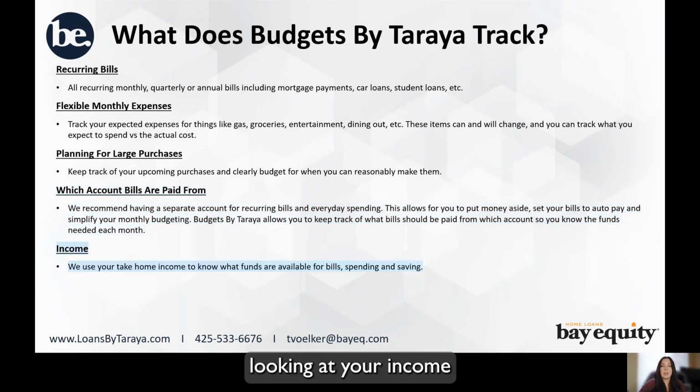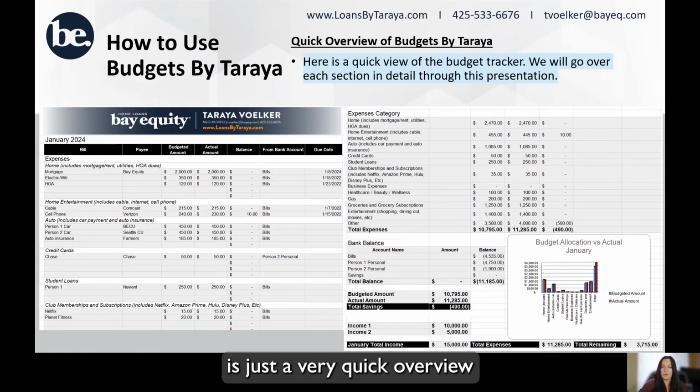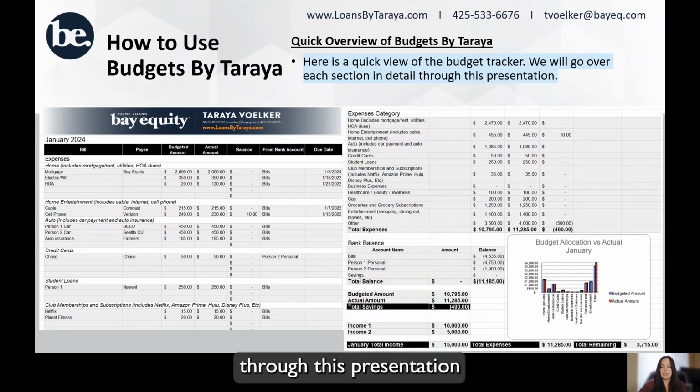We're going to be looking at your income and tracking that as well. We look at your take-home income, and then we'll be also tracking the funds remaining. So you're going to clearly be able to see how much or little of your income is left over once all of your bills are paid and your spending is done. So this right here is just a very quick overview of the budget tracker. We're going to be breaking down each one of these sections in detail through this presentation so that you know exactly how to utilize this.